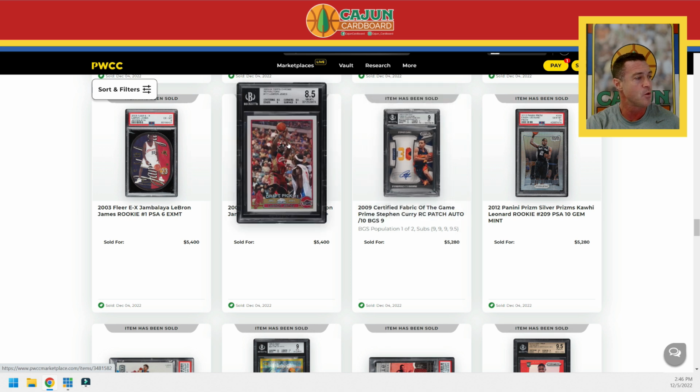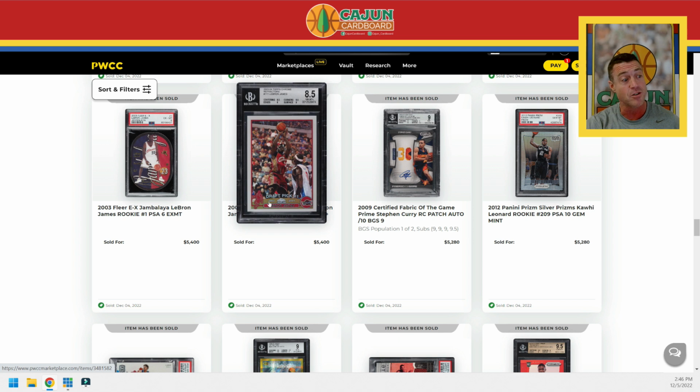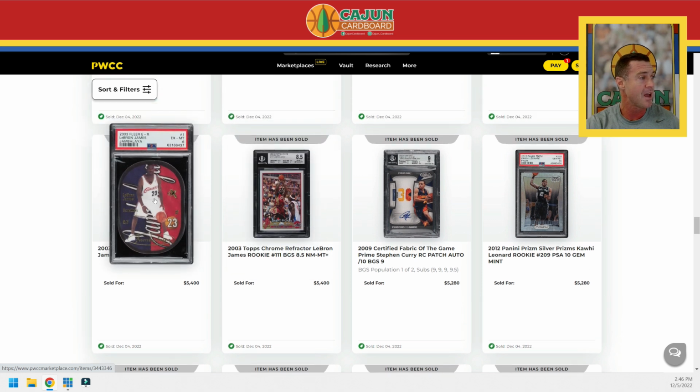Steph patch auto 5280, LeBron refractor 8.5 5400. So the 8.5 refractor sells for marginally more than the lowest BGS 10 Chrome sale in at least the last 2 years. Another LeBron Jambalaya PSA 6.